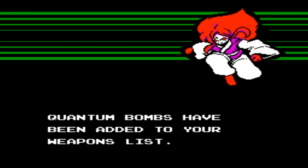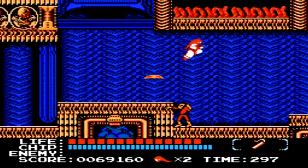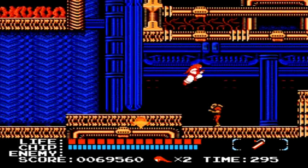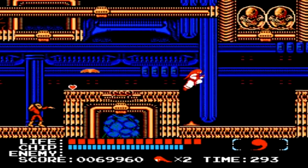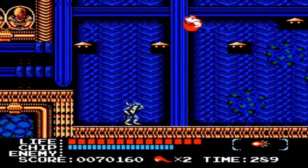Now for defeating that boss, we get the quantum bombs. Now the quantum bomb is actually a stick of dynamite that you throw out at enemies and it explodes, and anything within the radius gets hit multiple times for a few seconds. Now this can easily be considered the best overall weapon that we get during the course of the game.